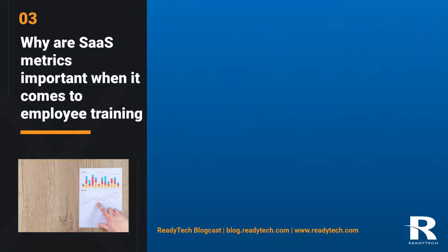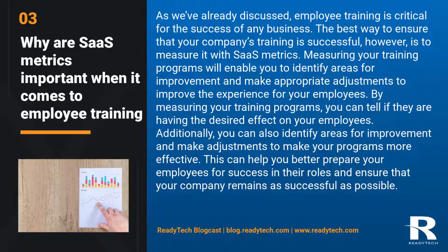Why are SaaS metrics important when it comes to employee training? As we've already discussed, employee training is critical for the success of any business. The best way to ensure that your company's training is successful, however, is to measure it with SaaS metrics.